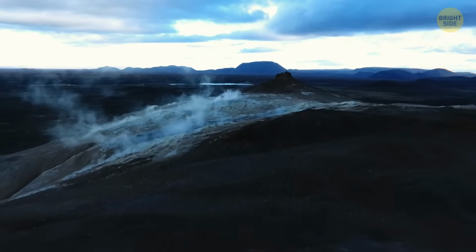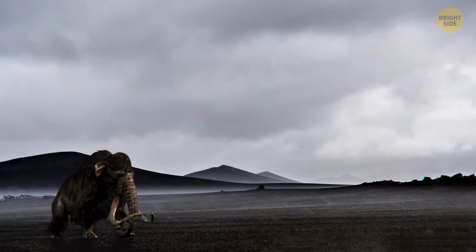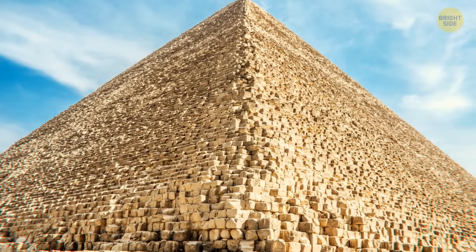The desert and cold Wrangel Island was the last place where mammoths lived. These giant animals disappeared about 4,000 years ago. By this time, the Great Pyramid at Giza had been around for only 500 years.